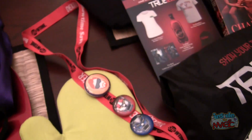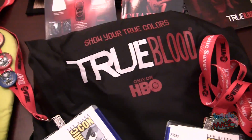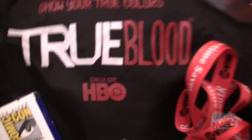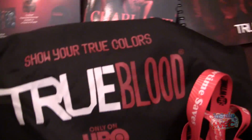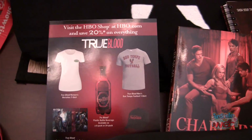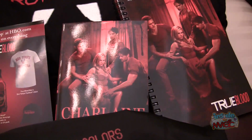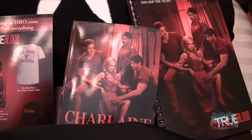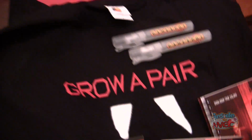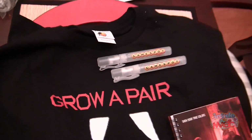Now, when you go to certain panels, they would give away freebies as well. And we went to the True Blood panel, and there we received a bag full of stuff. This is actually the bag right here. Inside the bag was a 20% off coupon for HBO Store Online, the HBO Shop, HBO.com, a book. True Blood obviously is inspired by the Charlaine Harris books, and here is one of them. We also got a notebook and a shirt, which is large and a bit small on me. Even though it says it's large, it looks a little smaller than that.